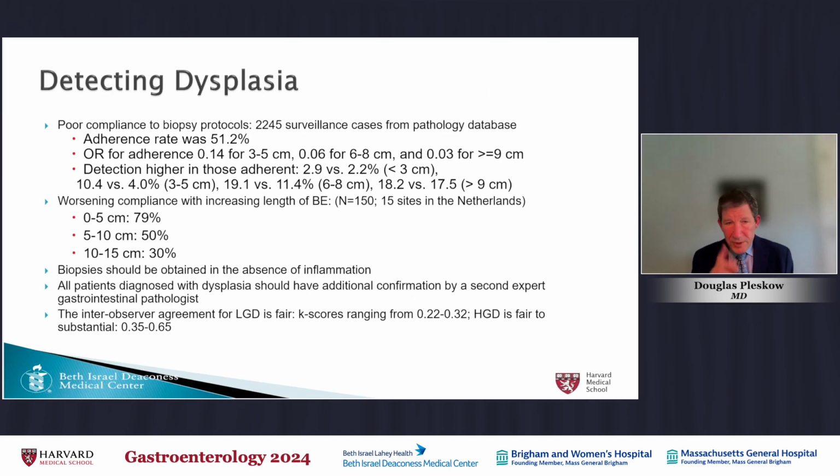This was a study which demonstrated that there is really poor compliance to biopsy protocols. This is from the GIQuIC data. There were 2,245 surveillance cases. Adherence rate to the Seattle protocol was about half. And the odds ratio for adherence for 3 to 5 centimeters was better than those for 6 to 8 centimeters and much poorer for those greater than 9 centimeters.